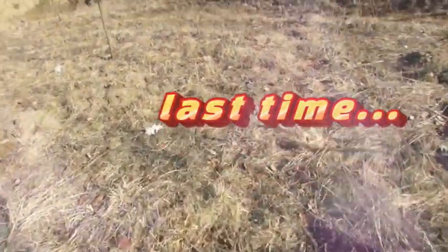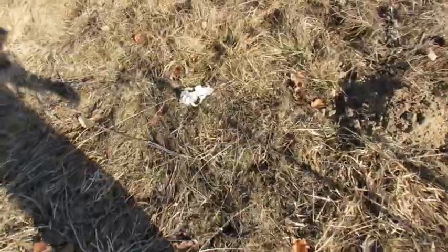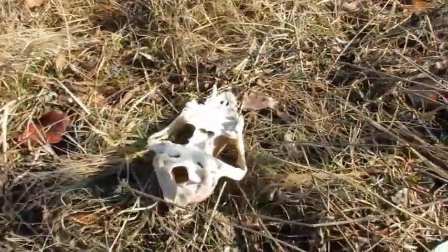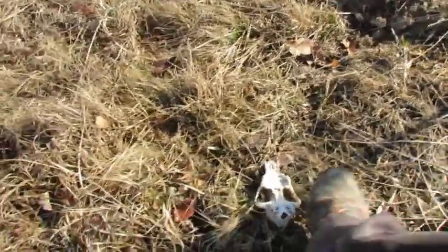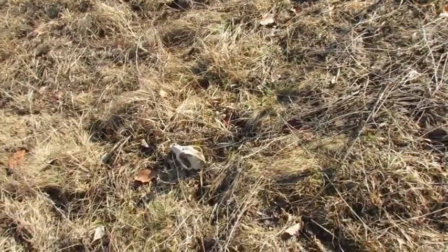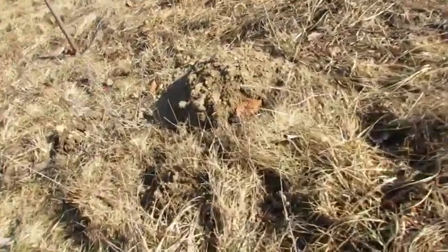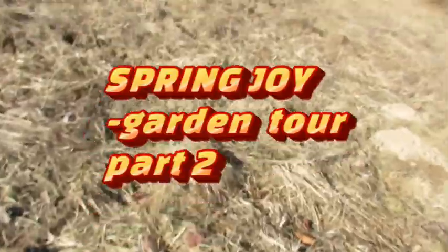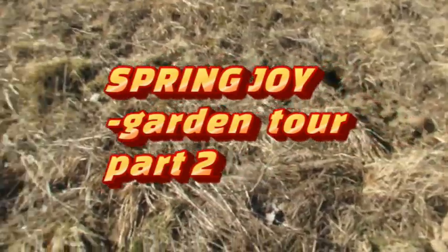And wow, what is this? Oh my god. Here we've got some skull. Okay. So I'll just leave that here for now. Or actually, let's put it somewhere to the side. So yeah, it's pretty wild here. Not sure what happened there.